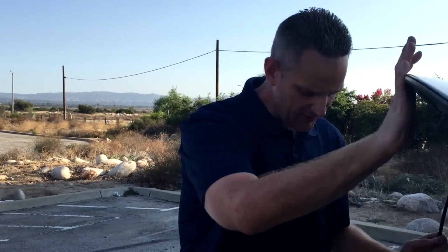But I also don't think that's a good idea, considering one, you're going to expose your filter to water and debris, and two, changing the filter or putting new oil on it when it's behind the bumper is going to be a complete pain in the ass. All right, so let's go ahead and take a look inside the car.